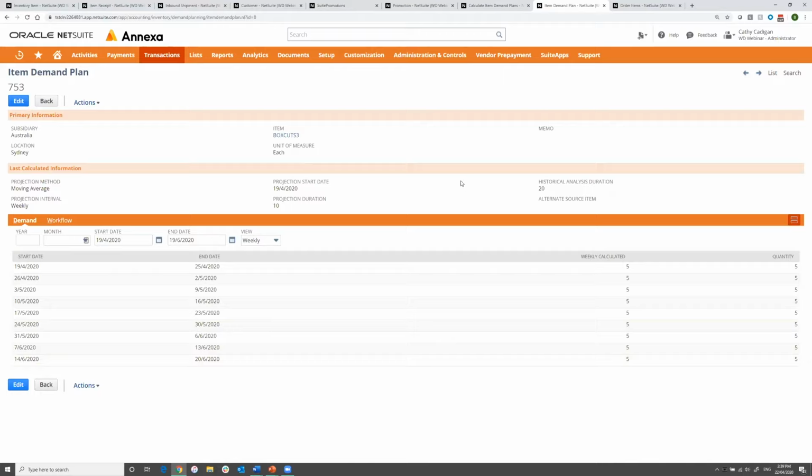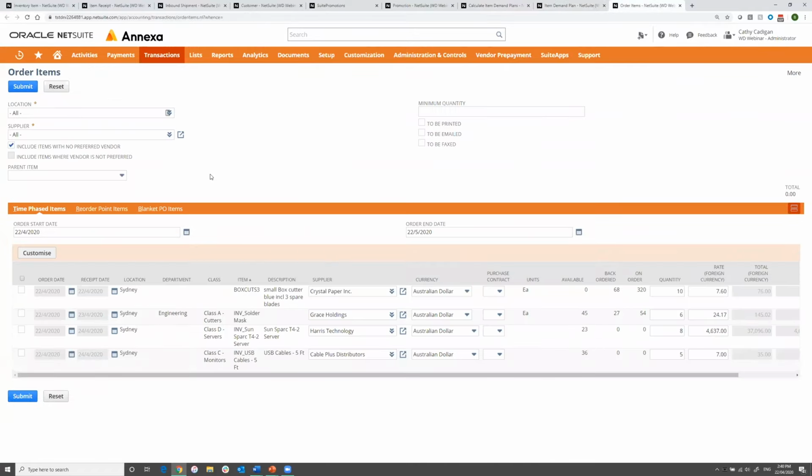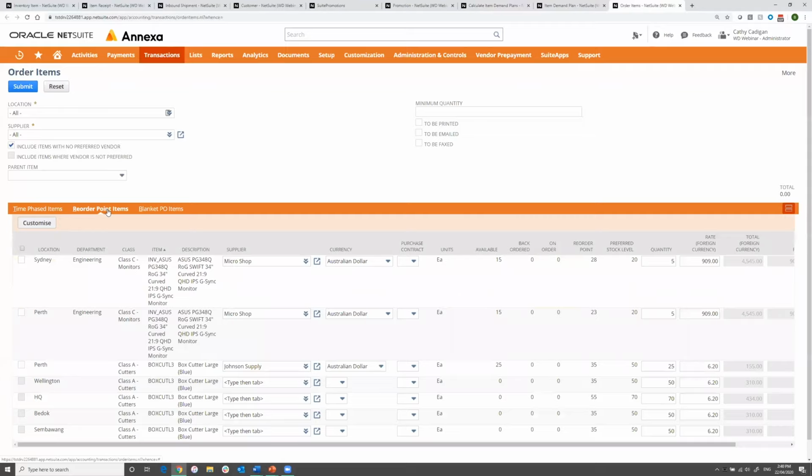Okay, so then what I guess drives from demand is we've got that supply, and then from that supply, we're looking at our ordering function. So we have an order items page. This is the standard page within NetSuite, and it's allowing us to do all our filters up the top, like a lot of the suitelets in NetSuite. But then we've got our 2 different tabs here. So our time phase for our sort of demand planning, where we're looking at the sales or our moving average, and then our reorder points.